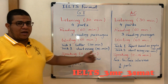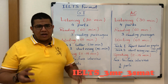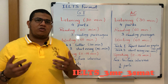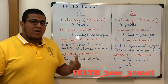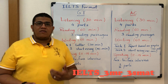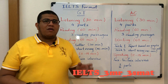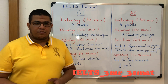But what about the second task here and there? The second task here and there is exactly the same, because it asks you to use genres like problem solving, advantages and disadvantages, cause and effect, or giving opinion. The candidate is expected to write in response to a given topic or a given prompt. In the writing second task, you will write about 250 words in 40 minutes. And you are expected to use appropriate tone and register.